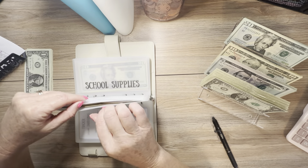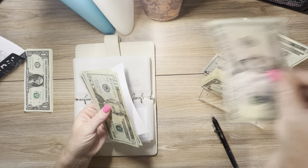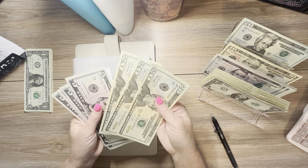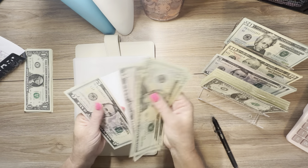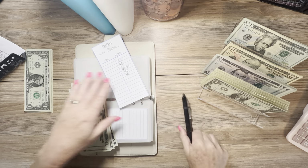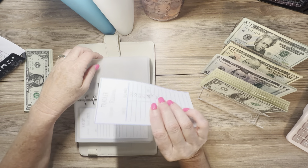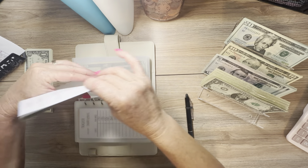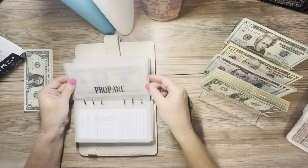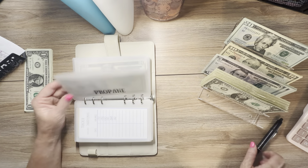All right. Propane is the next one to get stuffed, and it is going to get 5. I need to condense this one. 20, 40, 60, 65, 70, 75, 80. So $80. We will fill up the propane tank that is on the camper before we go, so we will use some of this money for that. It is not empty, but he said it would be smart to go ahead and top it off so we don't have to worry about trying to fill it when we're at the beach.